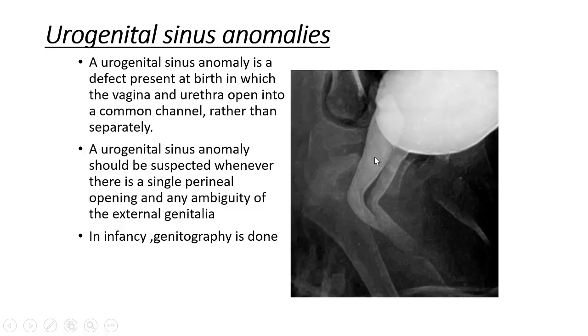This is a case of urogenital sinus with the genitogram. The genitography we used to do so much in Abu Rish, in the pediatric hospital. A urogenital sinus anomaly is a defect present at birth in which the vagina and urethra open into a common channel rather than separately. A urogenital sinus anomaly should be suspected whenever there is a single perineal opening and any ambiguous genitalia. If we find ambiguous genitalia or a single perineal opening, and many mothers came and said that her girl has only a single opening, we have to do transperineal ultrasound as a first step because it solves many of the problems.